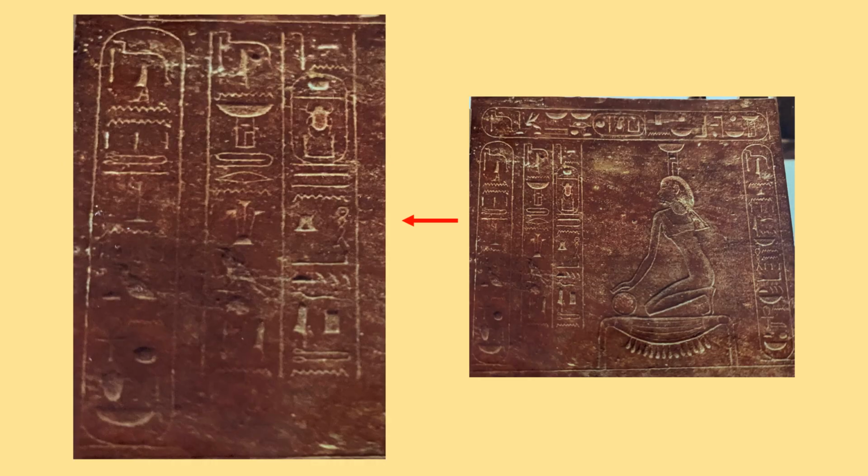So for this lesson, we will turn our attention to the three columns of Medu Neter inscribed to the left of Nbt Ht. I think there is a reason for Nbt Ht to be facing this text, and I may ponder on that later on.